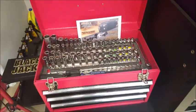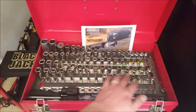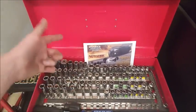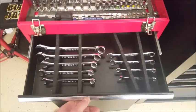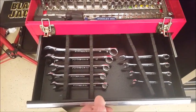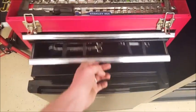I just close this up, grab it. It's got basically everything I need. Just some cheap Stanley sockets up here. It's all 1/4-inch and 3/8. And then in the first drawer, you got your metric Pittsburgh cheap wrenches. Same thing, standard wrenches here.